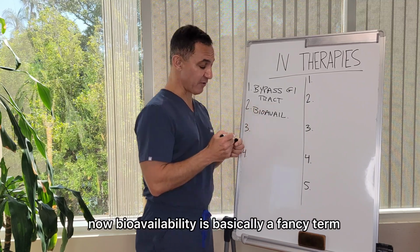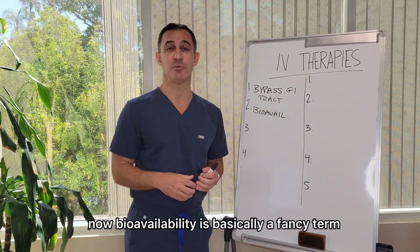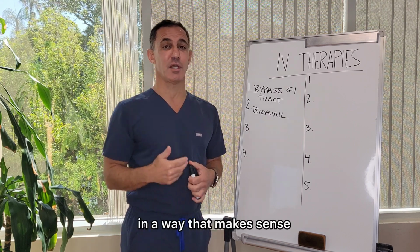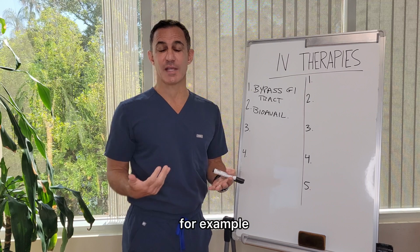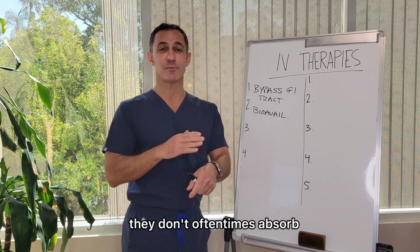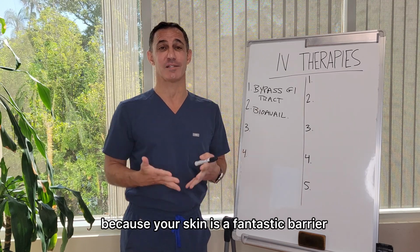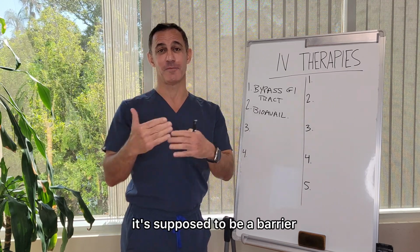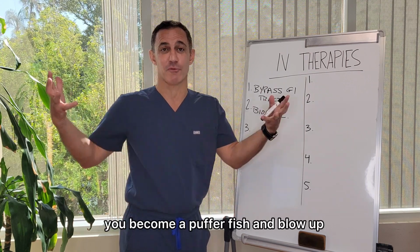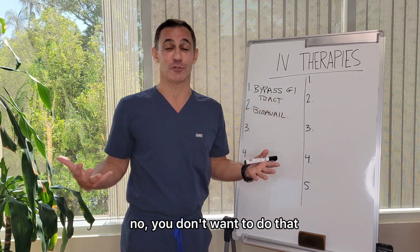bioavailability. Now, bioavailability is basically a fancy term for medications reaching their peak levels or desired levels in a way that makes sense. For example, when you put topical creams on your skin, they don't oftentimes absorb because your skin is a fantastic barrier. It's supposed to be a barrier. Otherwise, everything you put on the skin would absorb. If you go inside the water, you become a pufferfish and blow up. No, you don't want to do that.